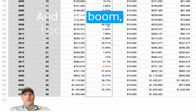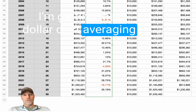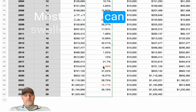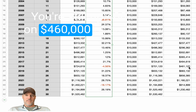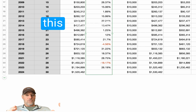And then boom, I get that 26%. I'm getting that dollar cost averaging on that return. Again, back to year 18. Then we have a slight down year. Most people can swallow that even though they complain and don't like it. You're still up $460,000 of gain. Let's just see how we finish out over this 29 years.